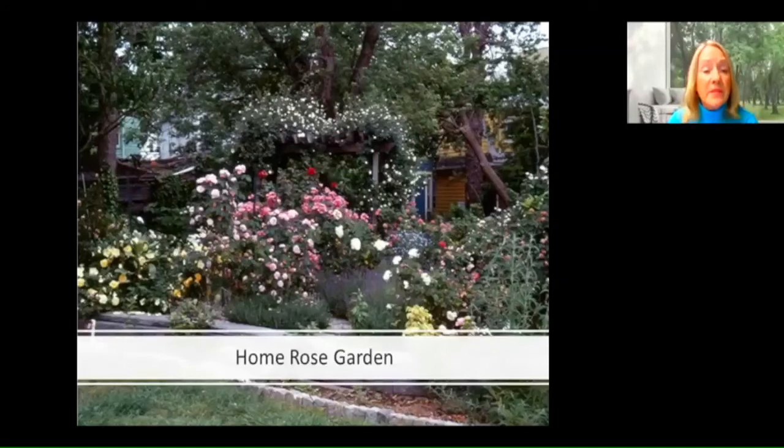The best time, because black spot, interestingly enough, likes cool, moist weather. When does that happen? In the spring. And what's happening then? Your roses are starting to leaf out. That's when you're going to start your fungicide spray. As per the label directions, you're going to start at bud break.